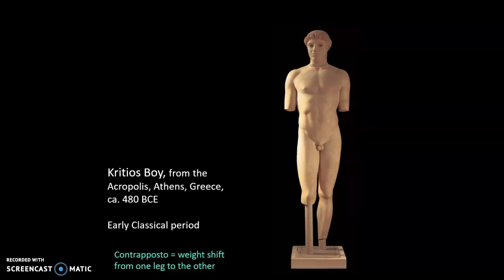And it's something we do without even being aware of it all day long when we're in line at Starbucks or at the grocery store, at the movies, whatever. You find that you don't stand with both your knees locked, waiting in line, right? You tend to give one leg a break. You bend the knee, you swing your hip to one side of the body, and that gives a little weight shift and takes a load off, I guess is what they say. And that's what's happening with the Kritios Boy. He's taking a little bit of a load off one leg.